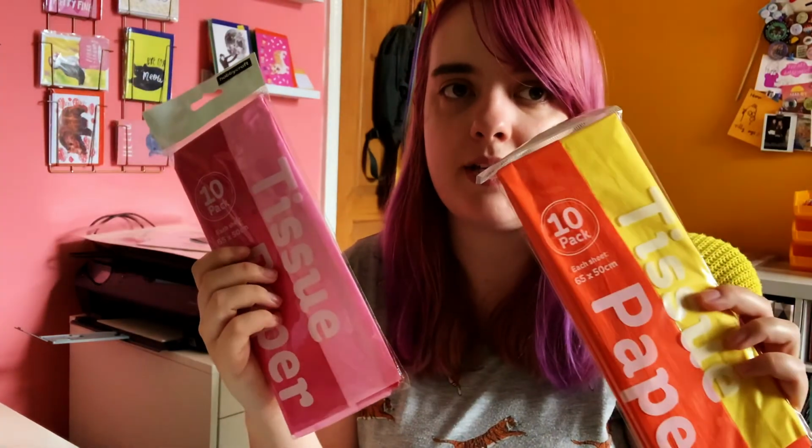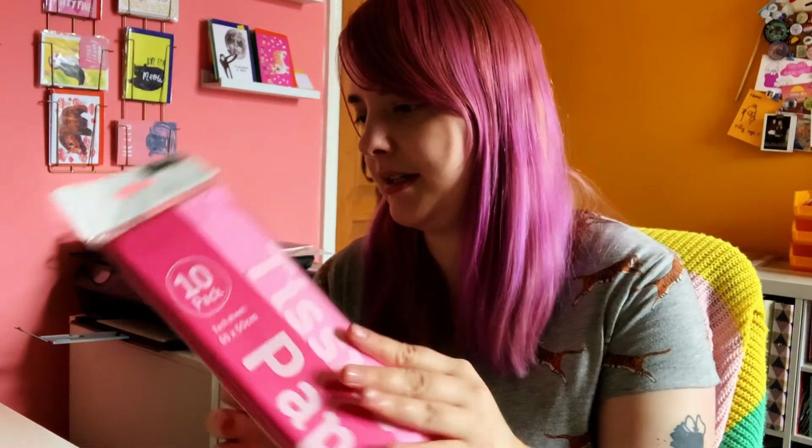I usually reuse tissue paper that I get from my own orders, but I've literally run out of everything. And I need tissue paper for when I'm packing things like badge orders and clay and things like that. It's got 2 packs out of 10, an orange and yellow and a pink. I think these are very me colours. These are only £1 each, so that's pretty good.